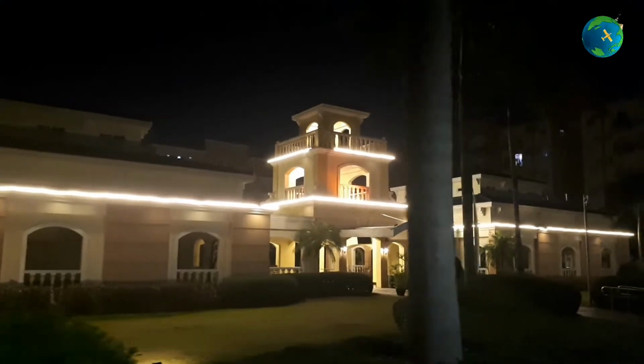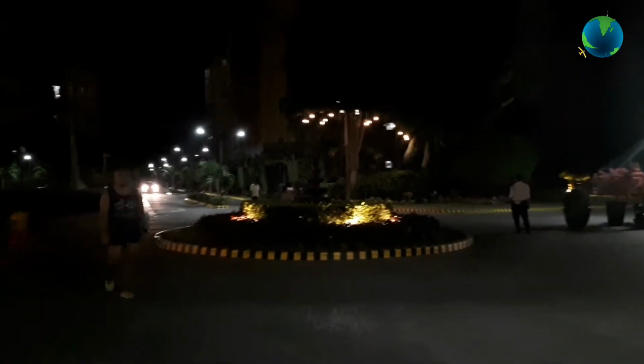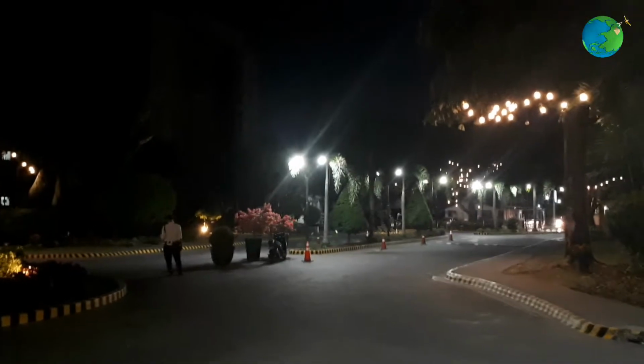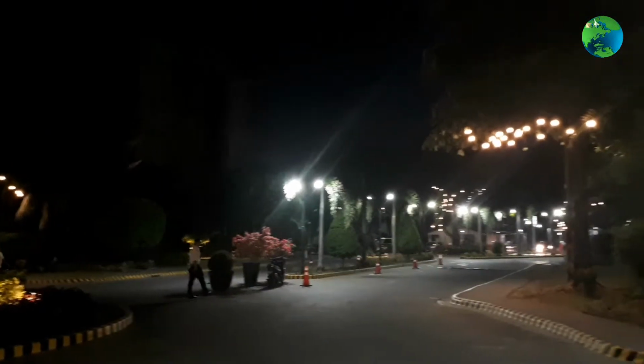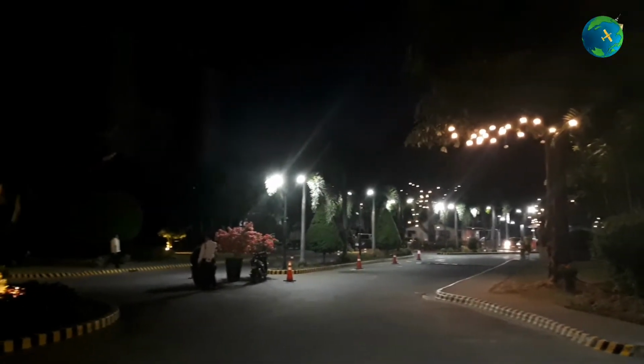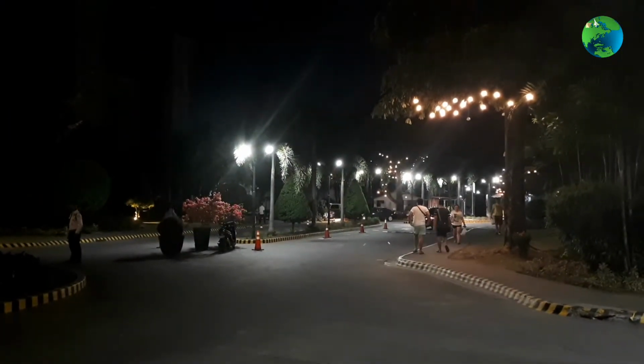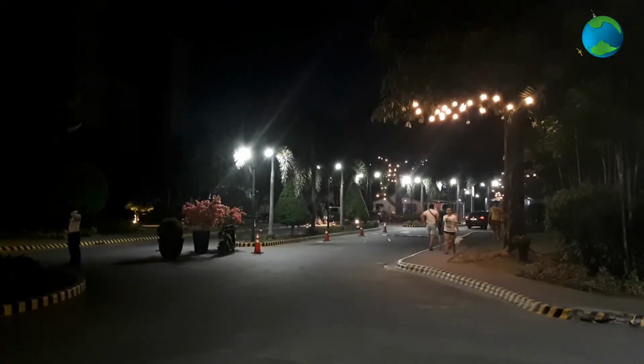Another view of the clubhouse from this direction, and there's a fountain in the middle, and this is the way in and out, the entrance and exit from here. So this place is very secure. There are security guards everywhere. At every section you can find a security guard to make sure this place is secure and safe for everybody. They're here 24 hours a day.